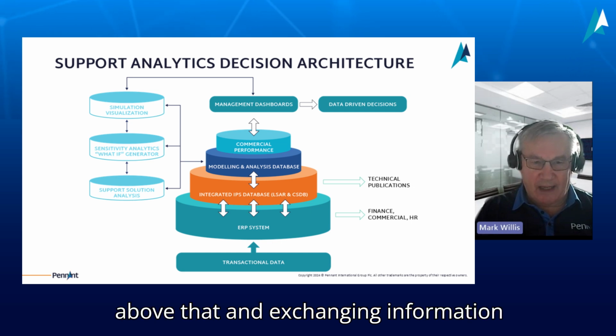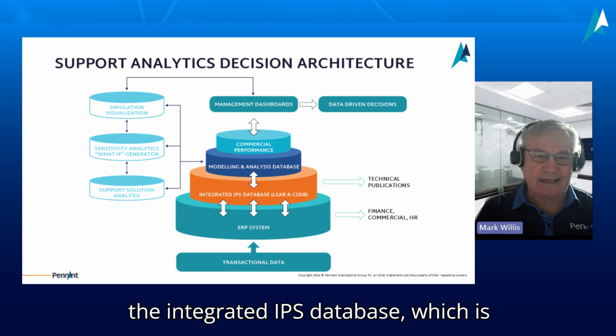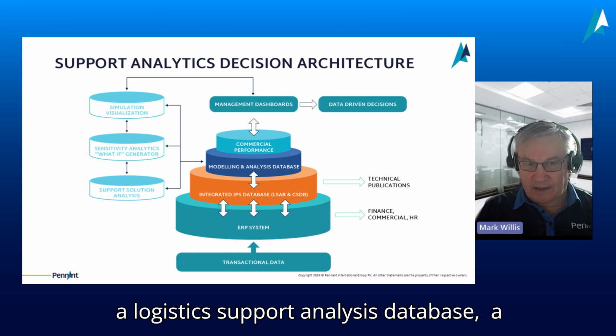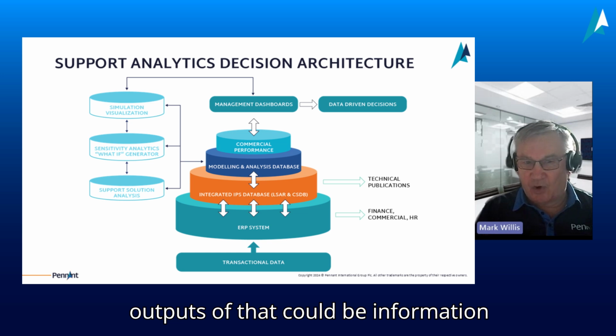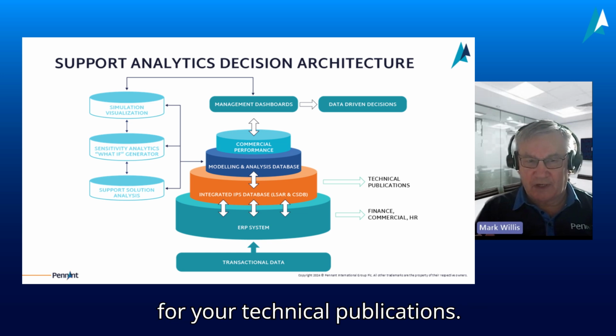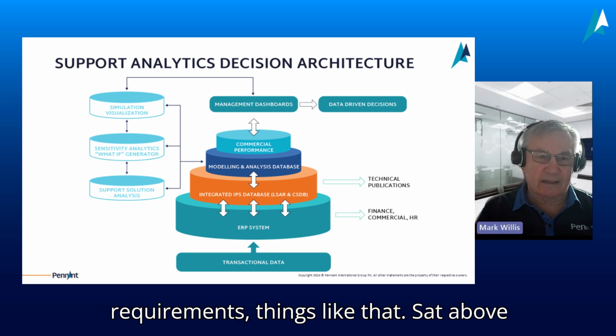Sitting above that and exchanging information with the ERP system would be the integrated IPS database, which is a logistics support analysis database, a common source database. Typical outputs of that could be information for your technical publications, training, for instance, tool requirements, things like that.